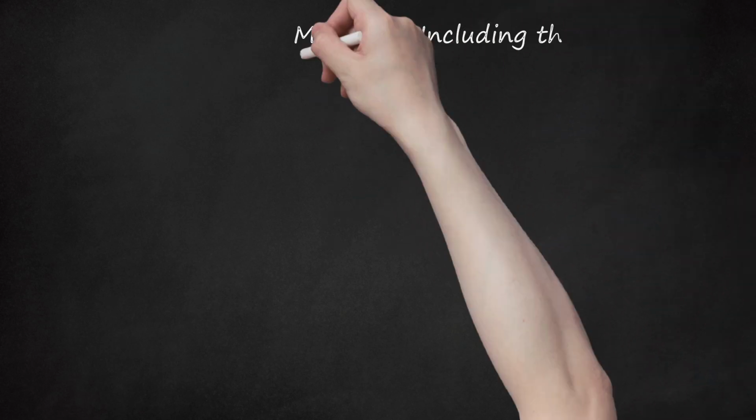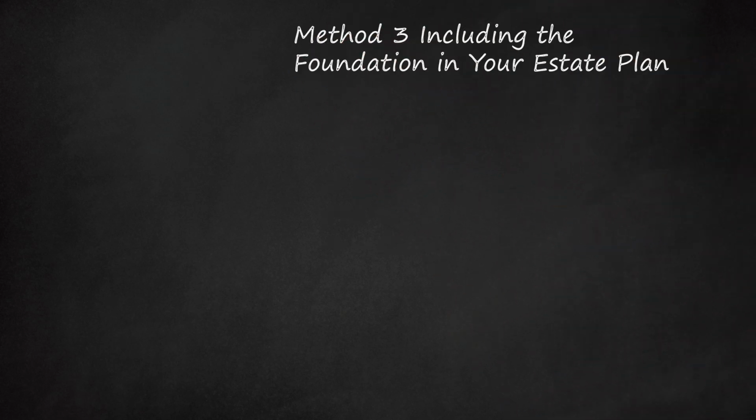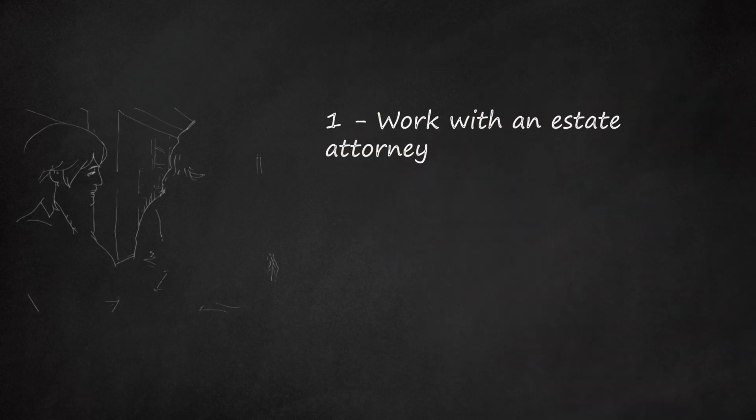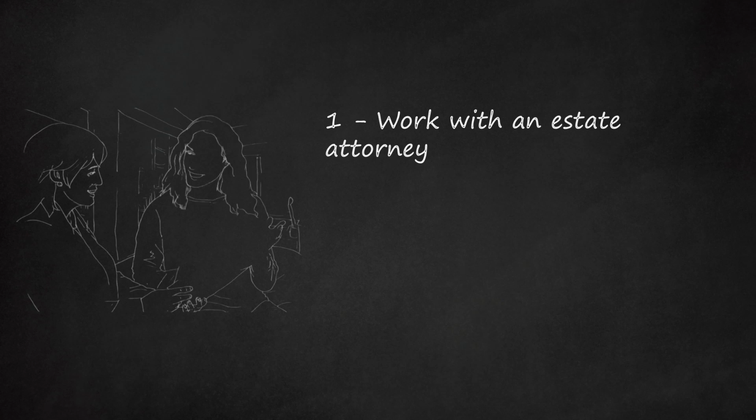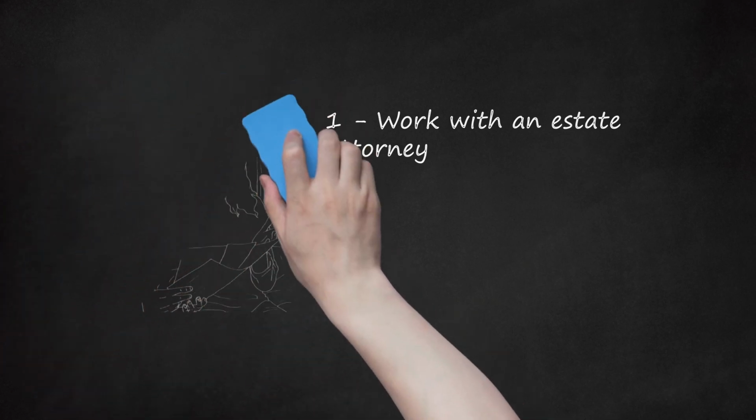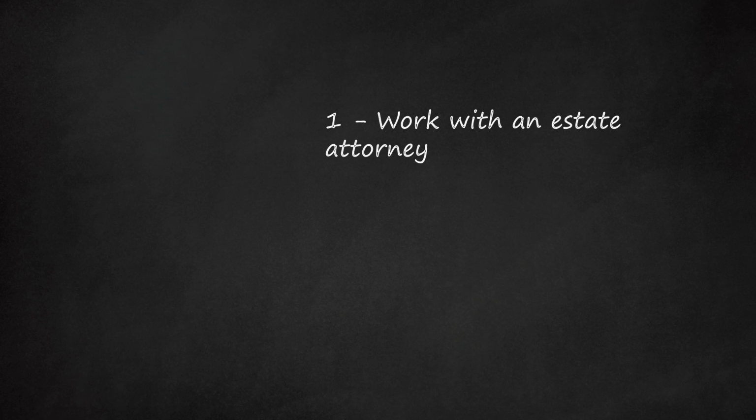Method 3: Including the foundation in your estate plan. 1. Work with an estate attorney. You can also make planned gifts to EFF as part of your estate plan. However, you should work closely with an estate attorney to understand the consequences of making the gift. Only a qualified attorney can provide personalized legal advice. You can find an estate attorney by contacting your local or state bar association and asking for a referral. You can find your nearest bar association here.